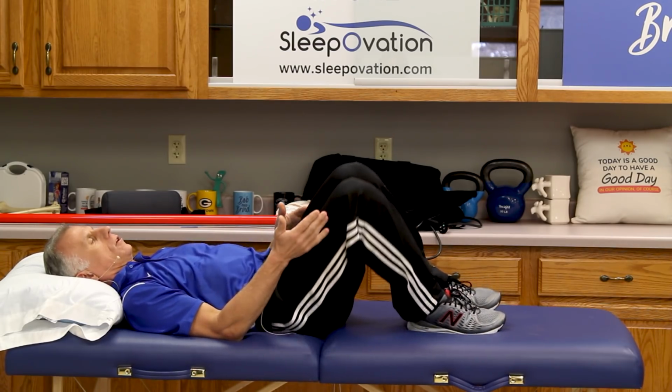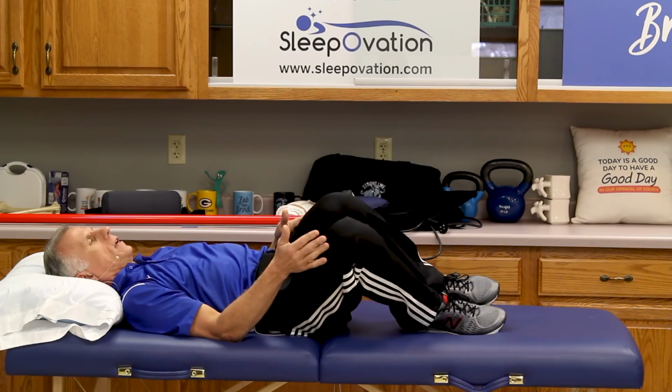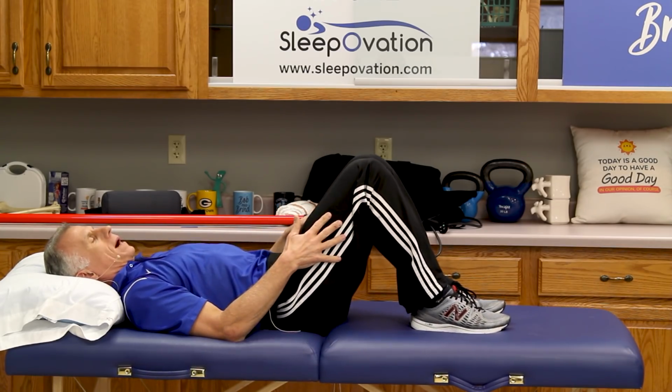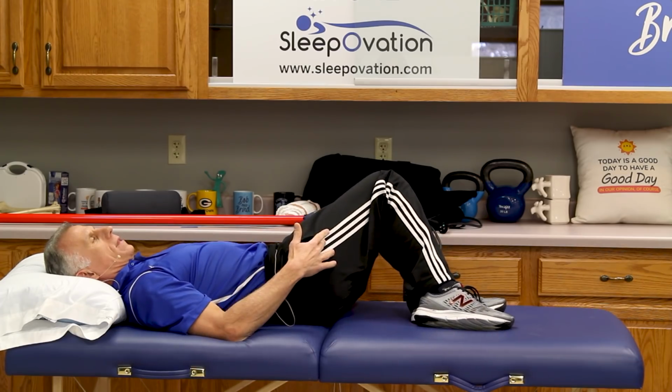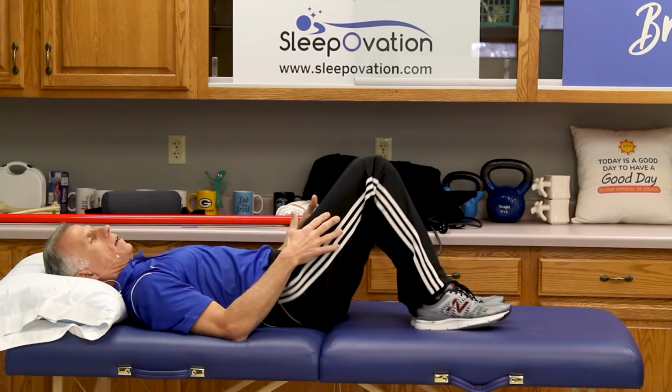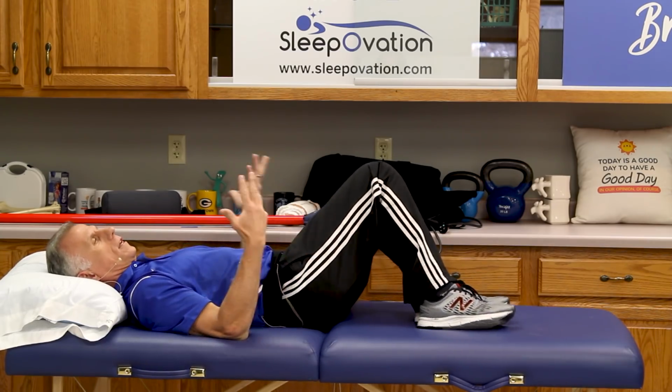And if you do these, 10 repetitions 3 times a day, over a matter of a day or two, hopefully, what will probably happen is that left movement that was painful becomes less painful, and eventually you'll get full range of motion both directions, and life is good.